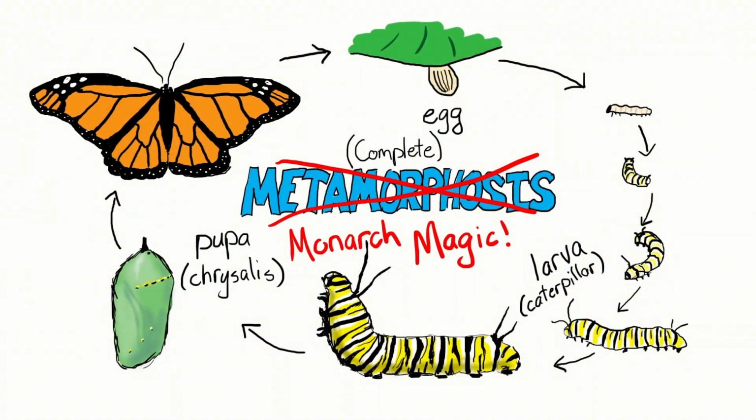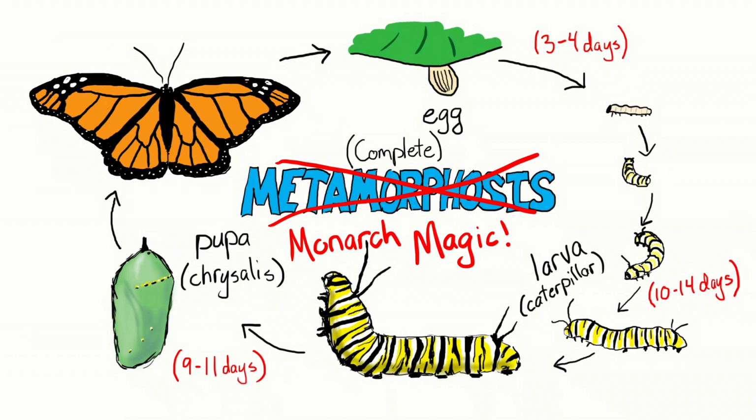I also wanted to mention a word about the timing. How long did all these steps take? So the egg stage is about 3 to 4 days. The larval stage, the caterpillar, that's a bit longer, 10 to 14 days. We didn't time any of those. We did time the pupal stage, the chrysalis. Our shortest chrysalis lasted 9 days. The longest one went 11 days. So altogether, this process to raise from the egg to the adult, it lasted about a month.